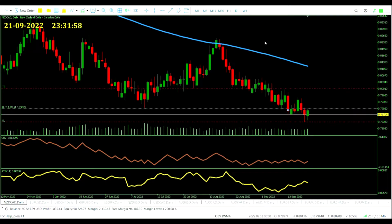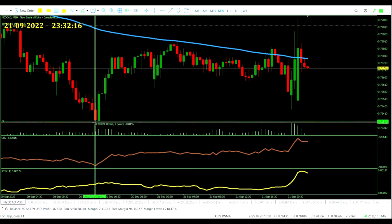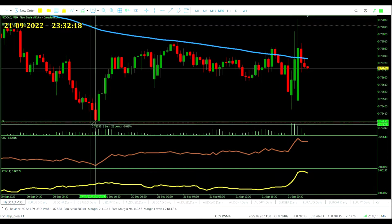Day number 18, we did have to miss out unfortunately on day 17, but it was very close to the stop loss in the New Zealand dollar Canadian dollar. Boy did we get lucky here. Let's go on to the 30-minute chart, see exactly how close we got. Wow, you can see it there. Let's measure that. There's got to be just about a pip or so.